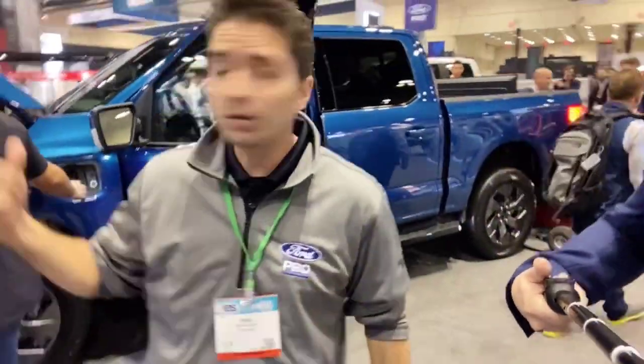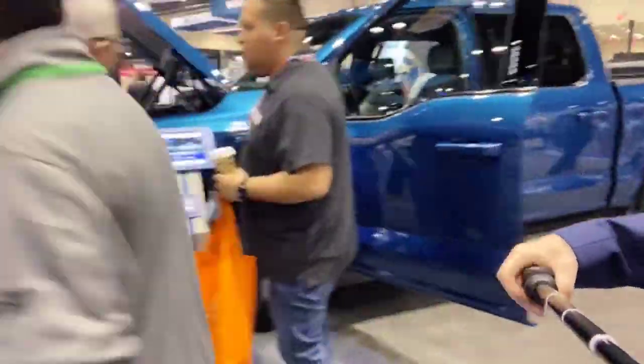Great. Well, if you wouldn't mind, I'd love for you to show us around just real quick, give us a couple little pro tips on what the truck is, and we'll wrap up. Absolutely, yeah. Let's have a look at the front. Yep. Power front here.